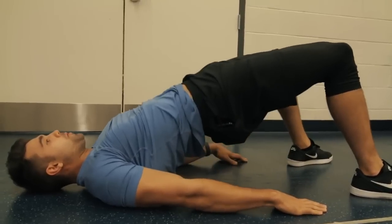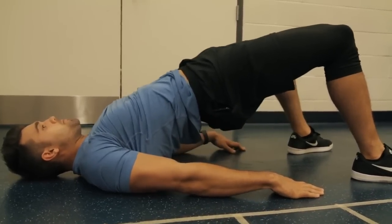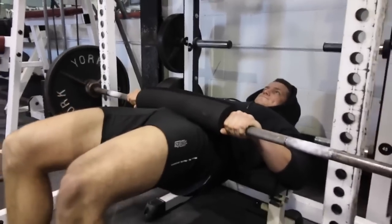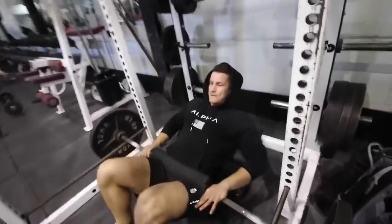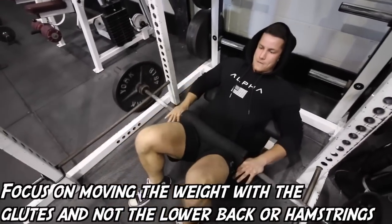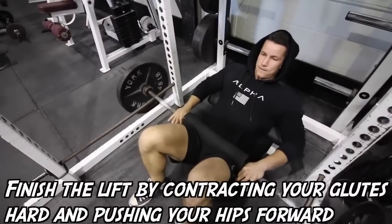If you guys haven't noticed already, these are all exercises that are either gonna fix a weakness or help you guys fix a tightness. Moving on, this is kind of a bonus if you guys wanna try out the hip thrust. We have a full video on that to help strengthen your glutes. Obviously, you wanna make sure you are doing proper form before you add on the weight.